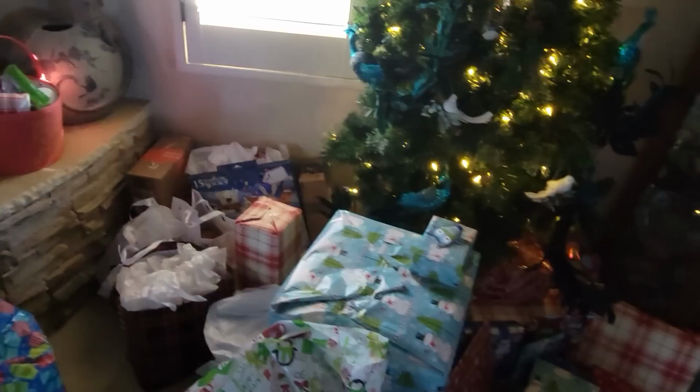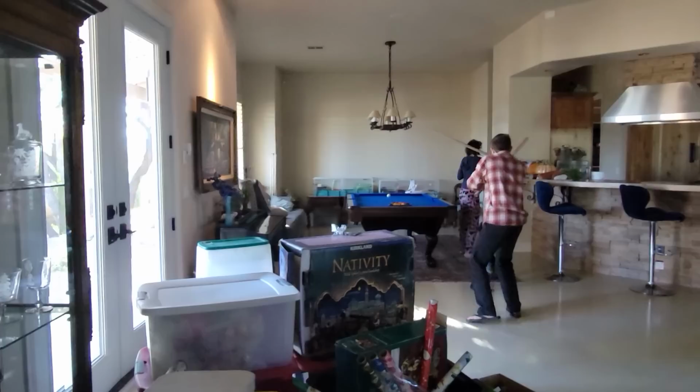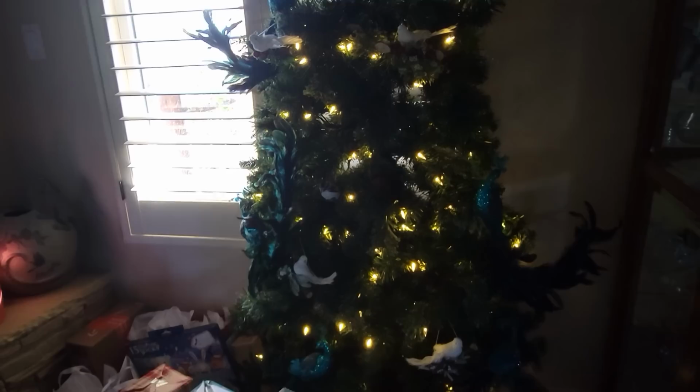All right, here's what we ended up with for a tree. I have children over here battling with the wrapping paper rolls. My little bird that I bought. We got the peacocks on here, a few little critters, but we just went simple this year. Simple tree. And now we're gonna open the presents. Daisy's toy is a success. She likes it.